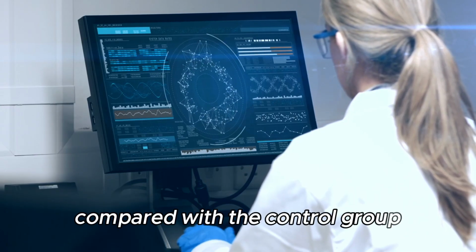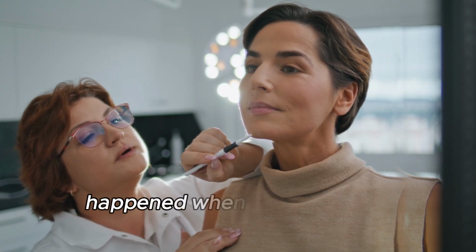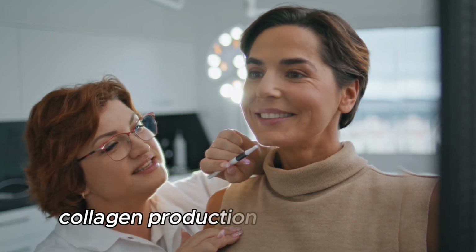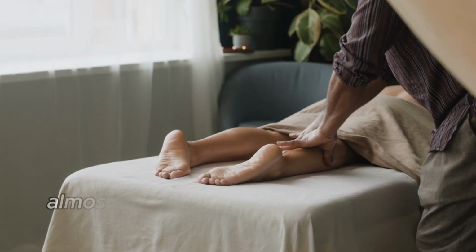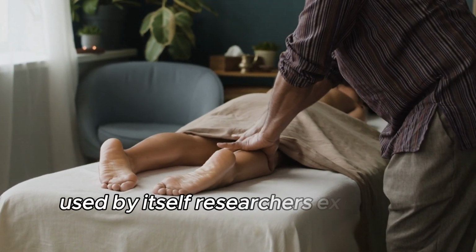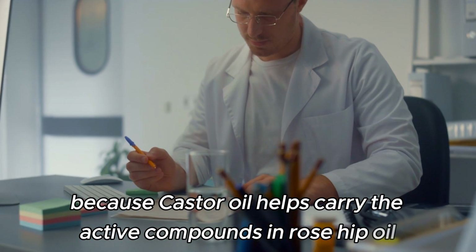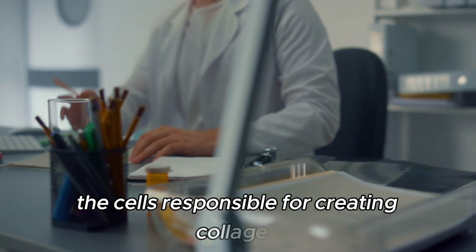with the control group. But what truly caught the attention of the skincare research community happened when the study was expanded. When rosehip seed oil was combined with castor oil, collagen production increased to 61%. In other words, the combination proved almost 40% more effective than rosehip seed oil used by itself. Researchers explained that this improvement happened because castor oil helps carry the active compounds in rosehip oil directly to fibroblast cells, the cells responsible for creating collagen.